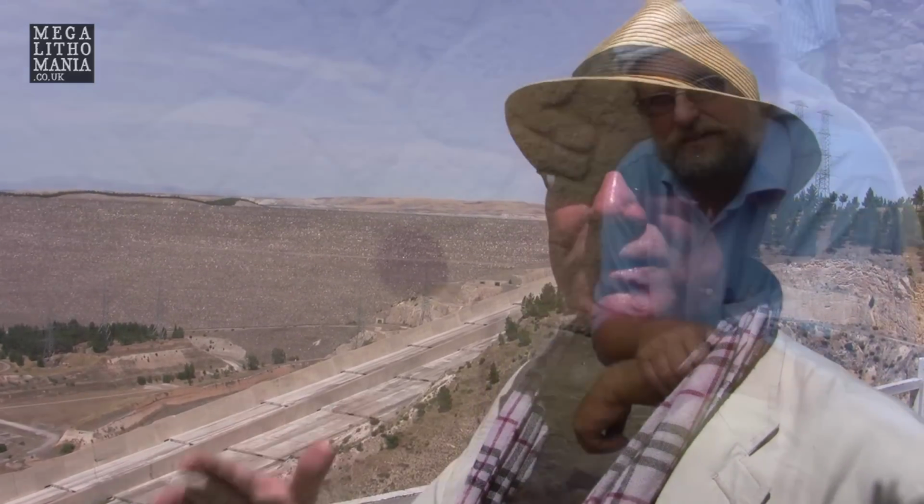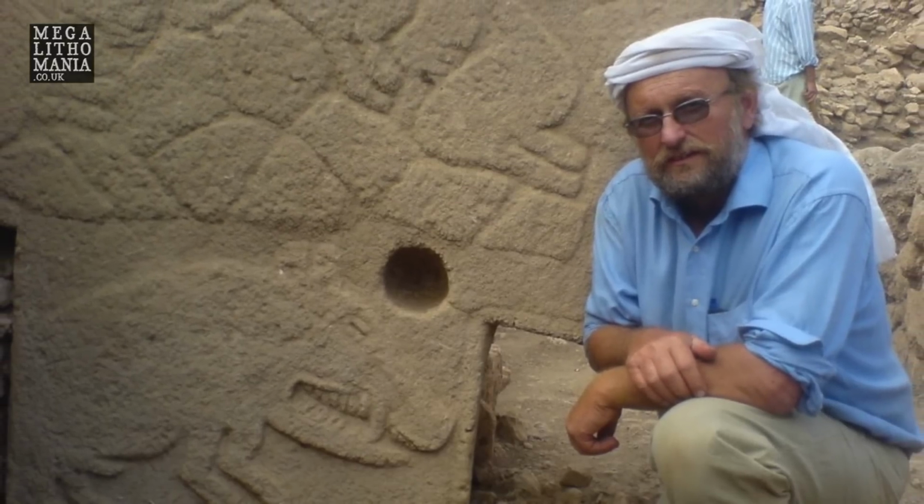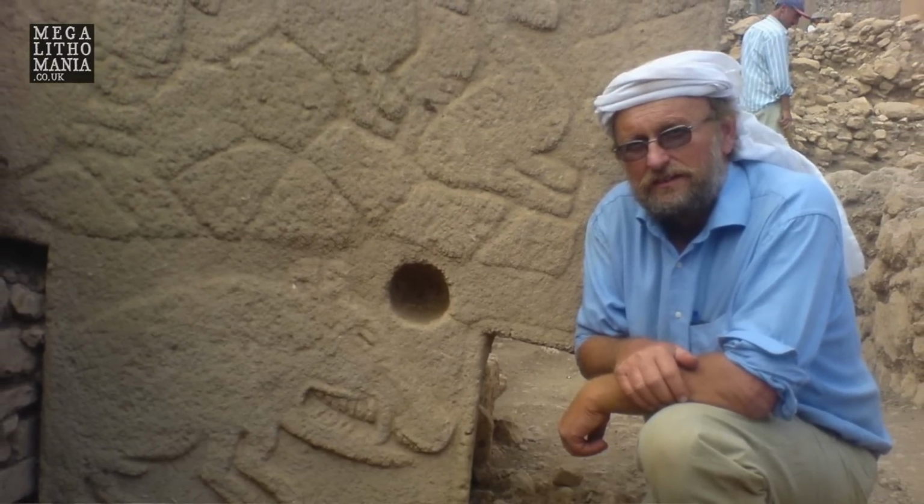And of course, one of the people that actually worked at that site was Professor Klaus Schmidt, who went on to discover Göbekli Tepe in the mid-1990s. And he recognized immediately at Göbekli Tepe that this site was early Neolithic, because he'd worked at Nevalı Çori. If he hadn't done that, there's a chance that we may have lost it completely, just in the same way that we've now lost Nevalı Çori, because Göbekli Tepe, that particular hill, was scheduled to become a quarry to provide stone for the Urfa to Mardin Road. So we'd have lost that site as well.